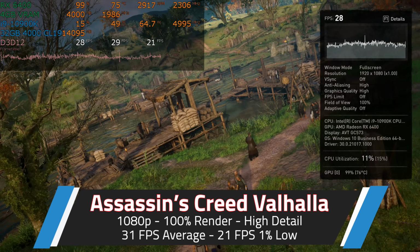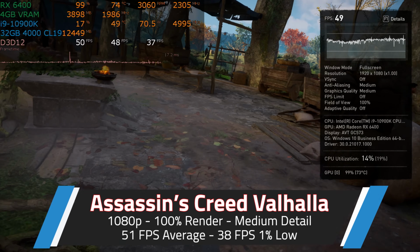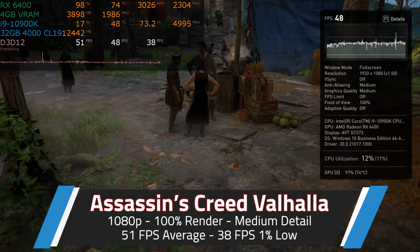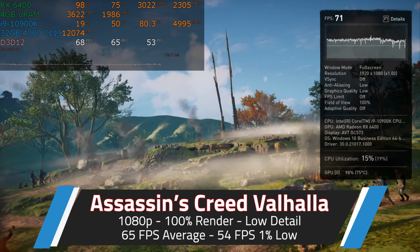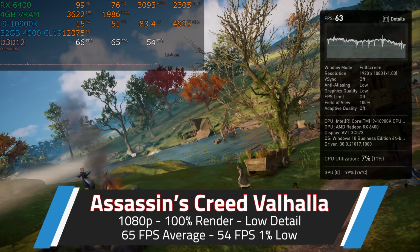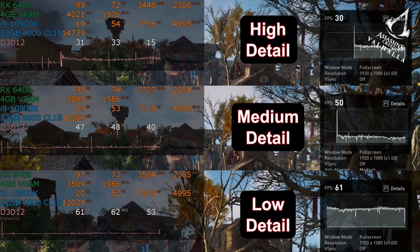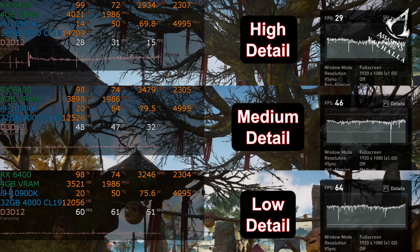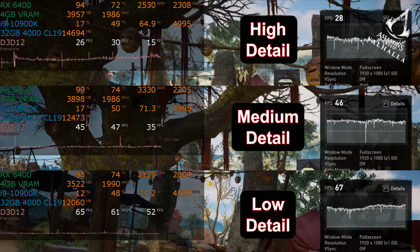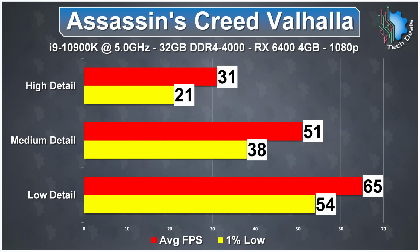However, change the detail to medium and the story changes quickly. Here you can see 1080p medium detail, and while not ideal, it does run much faster with a better frame time graph to boot. Dropping down to low detail improves it further, but not nearly as much as the move to medium did. Here are all three tests stacked on top of each other. High detail on the top, medium in the middle, low detail on the bottom. To be sure, low detail does run at 60 frames per second, but it's ugly enough that I'm not sure it's worth it. Here is a chart with all three tests showing the final numbers.